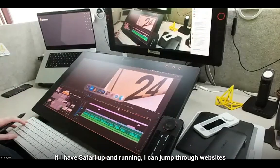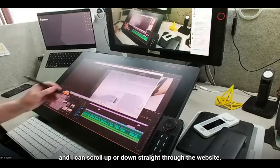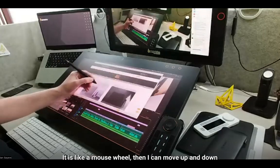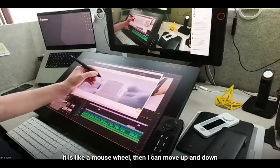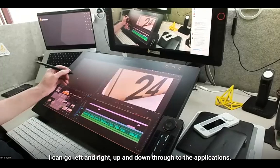If I have Safari up and running, I can jump through websites and scroll up or down straight through the website. You can see here, just by holding a button on the pen, it's like a mouse wheel, and I can move up and down through web pages. I can go left and right, up and down through each of the applications.